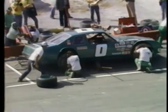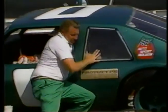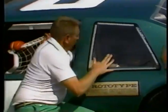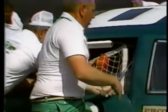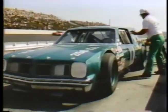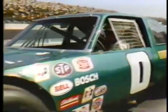McCabe having a chance to talk to his crew, communicate maybe some of the problems we felt he was having. And yes, indeed, they are changing the chassis setup here, jacking weight into the car to try to make it behave a little better out on the racetrack. He had plenty of power, but handling was definitely a problem for Dick McCabe. Quite a good stop, considering again that these are not really professional crews, as you would see in Grand National racing. So the tires are on the car, and Brock Yates can look at the tires that came off.